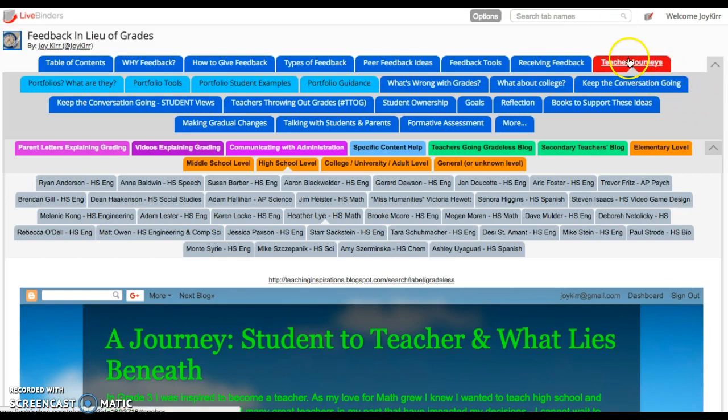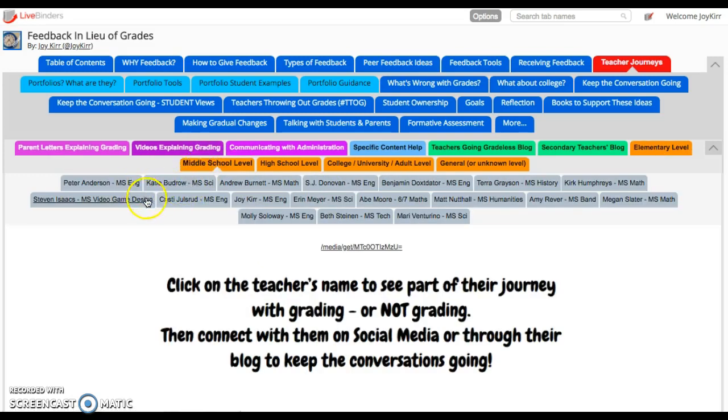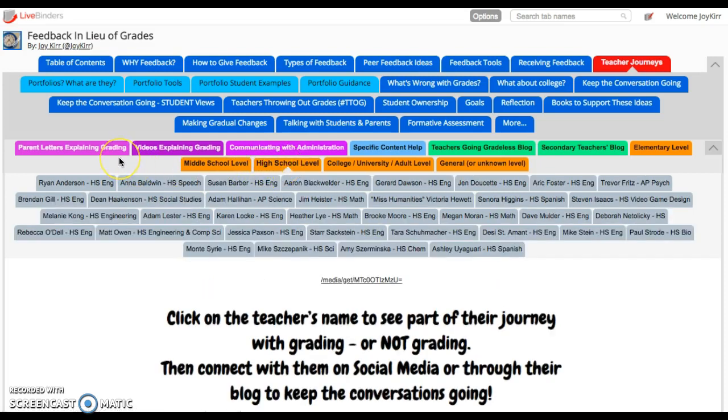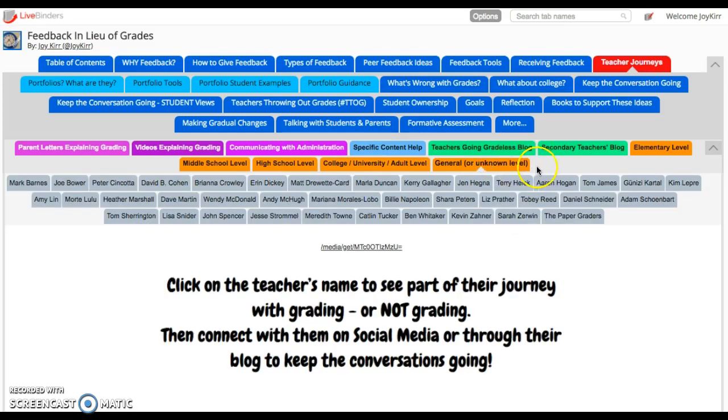So I did move the teacher journeys all into different levels. We have elementary level with kindergarten, 4th, and 6th, middle school level, science, English, math, engineering, high school level, a lot of English teachers, social studies, science, math, engineering, computer science, chemistry, college or university or adult level. These are adults who teach other adults. And then some more general teacher stories here of what teachers believe. So please look through the teacher journeys when you're looking for help with feedback in lieu of grading.